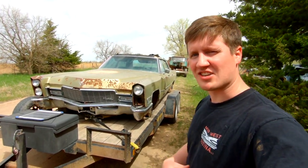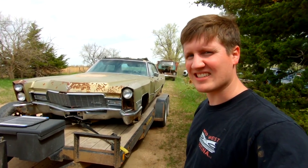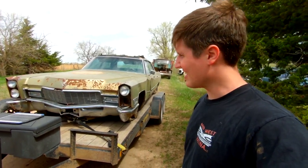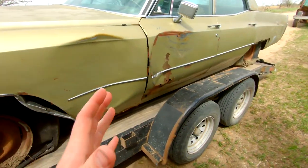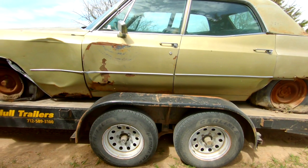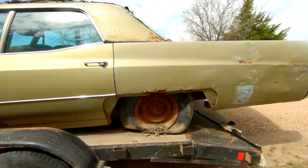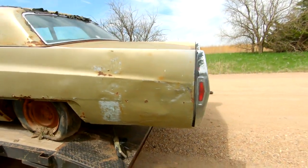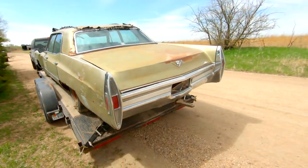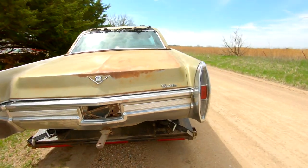My name is Ryan with Iowa Classic Cars, and today we're trading a 1968 Cadillac for a 1962 Chevy Impala. Realistically, it could be built, I would say, but every panel has got rust. These cars don't really have a huge popularity behind them, and quite frankly, you have 5 to 8 times, I would think, the money in this car as what you'd actually get for it.